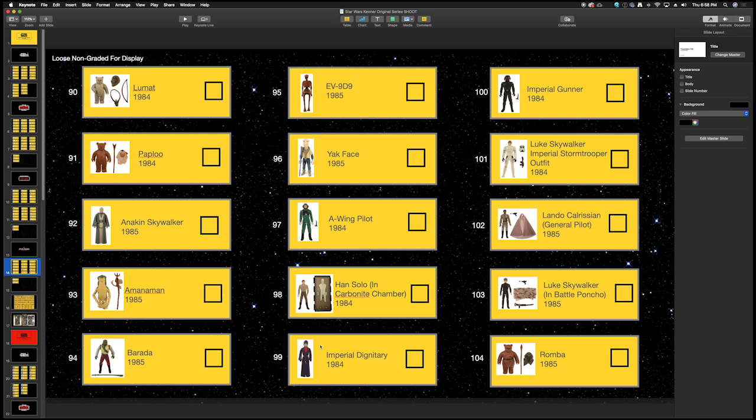Ugh, I'm going to have to collect it, but not looking forward to it, because if I got this as a kid, I would be like, Imperial Dignitary. Okay, so this, I think, is the coolest looking figure probably in the entire Star Wars run, the Imperial Gunner. I just think his helmet's cool. I think his uniform's cool. I think that he's all blacked out except for that red kind of, I don't know, Battlestar Galactica looking thing.